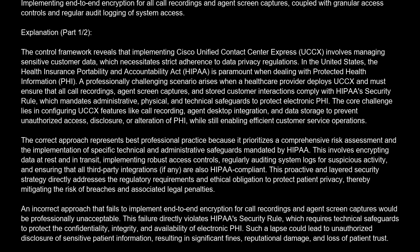In the United States, the Health Insurance Portability and Accountability Act, HIPAA, is paramount when dealing with protected health information. A professionally challenging scenario arises when a healthcare provider deploys UCX and must ensure that all call recordings, agent screen captures, and stored customer interactions comply with the HIPAA Security Rule, which mandates administrative, physical, and technical safeguards to protect electronic PHI. The core challenge lies in configuring UCX features like call recording, agent desktop integration, and data storage to prevent unauthorized access, disclosure, or alteration of PHI, while still enabling efficient customer service operations.